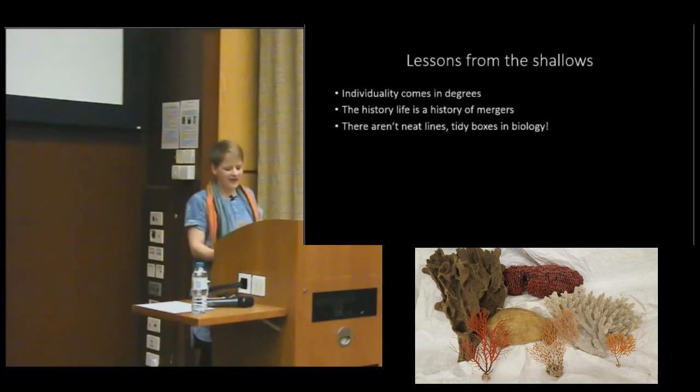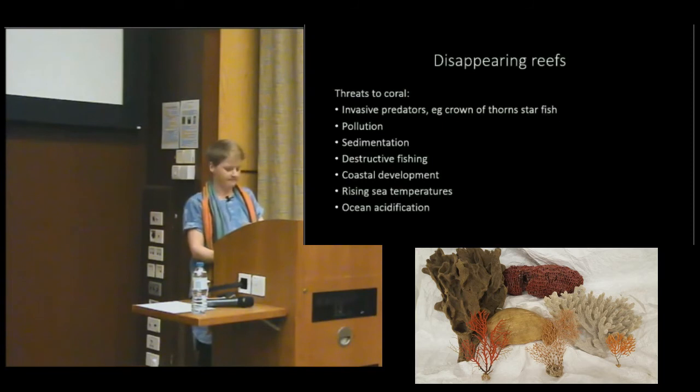So it's time for the sad ending for the talk now, because just as we're starting to appreciate all of the amazing lessons that coral have to teach us, they're disappearing. So corals are under pressure from a number of threats. They're suffering from invasive predators such as crown-of-thorns starfish, from pollution, from sedimentation that occurs after coastal deforestation. Destructive fishing methods are damaging them, things like trawler fishing, and coastal developments where people reclaim land are destroying their habitats as well. Most of all, climate change and its associated rise in sea temperatures and acidification of the oceans are a problem for them.